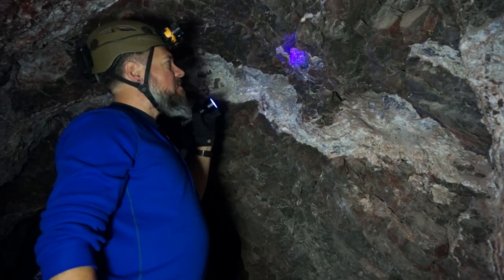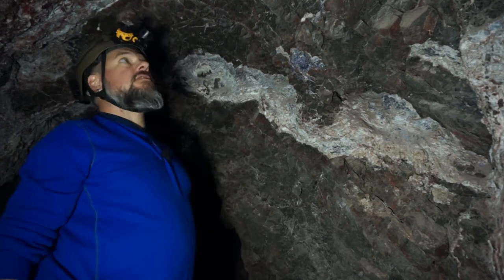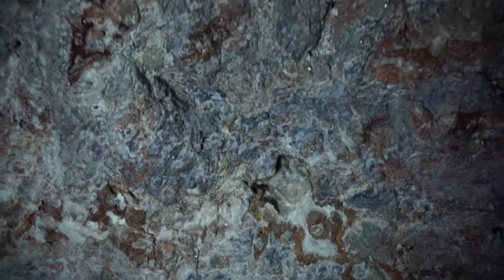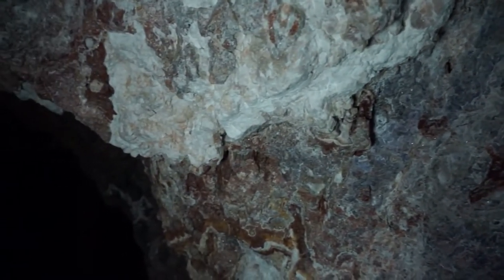Okay, so we're deeper into the Pink Lady now, and we found what we really wanted to see. This is what I remember from 8 or 9 years ago when we were here. It's kind of like being in a big massive geode. If you like gems, if you like fluorite, if you like any of that kind of stuff, this is definitely a mine you want to look at.